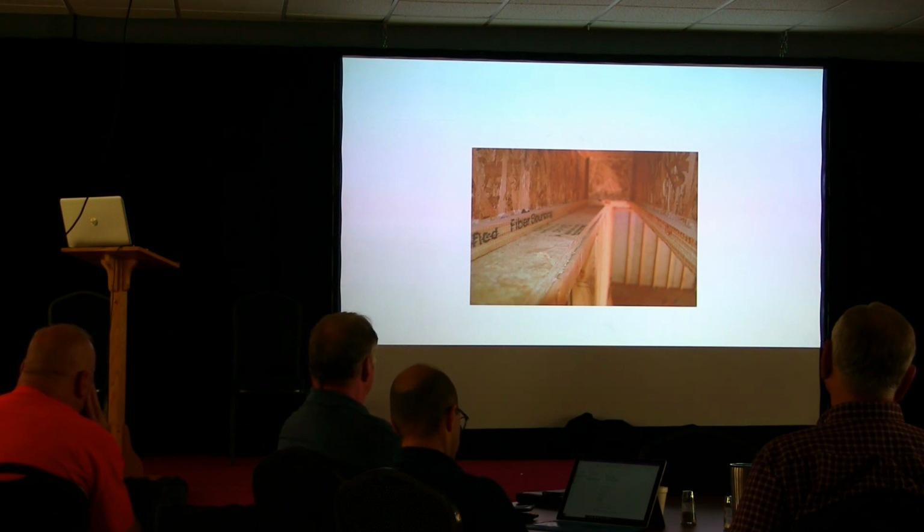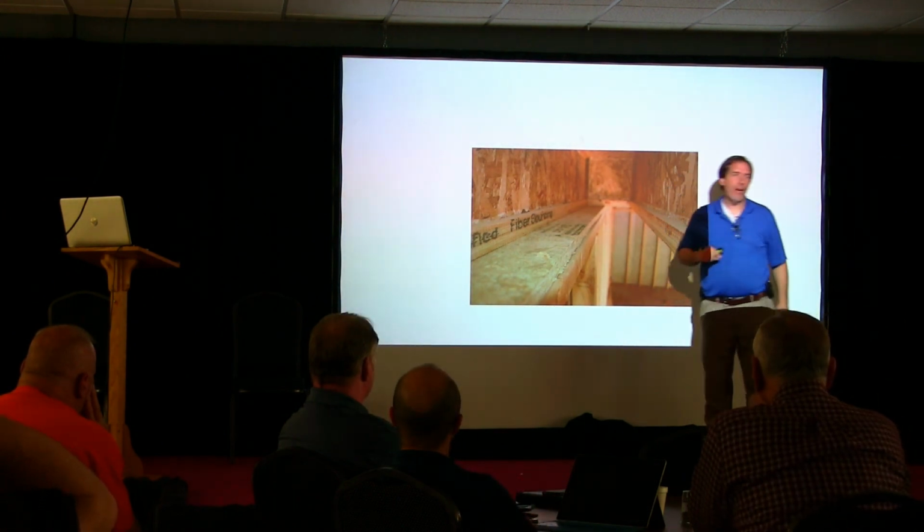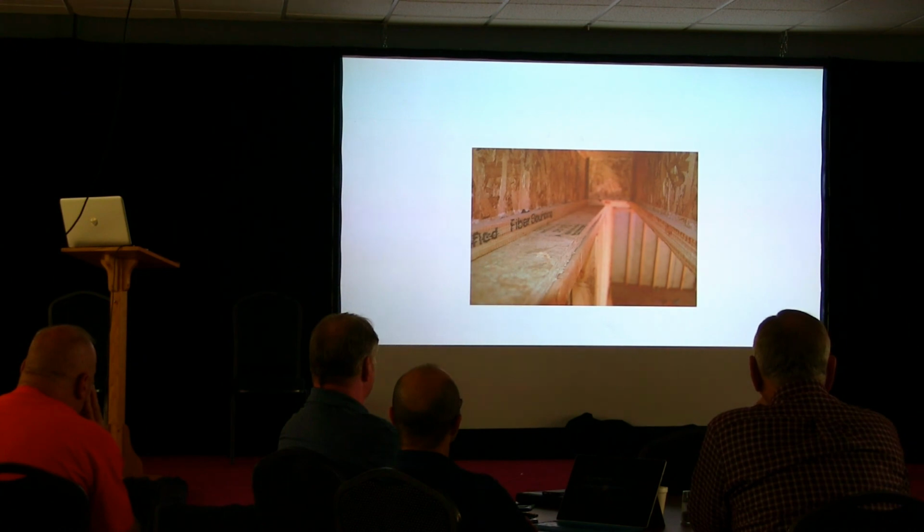It just doesn't burn. Now, I thought this was kind of interesting. So they did plywood to do their fire blocking. Anybody see a problem with the plywood?